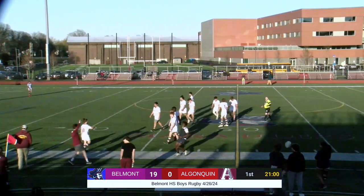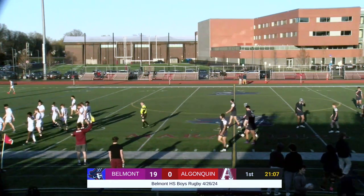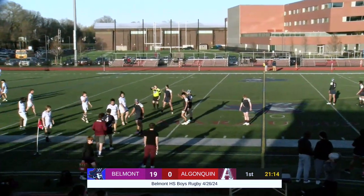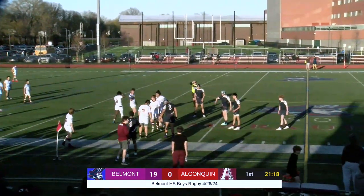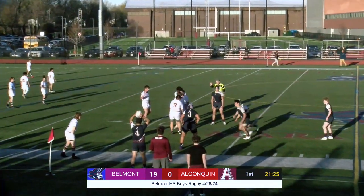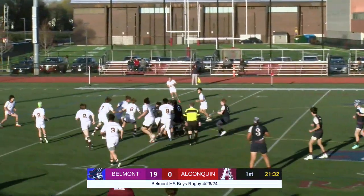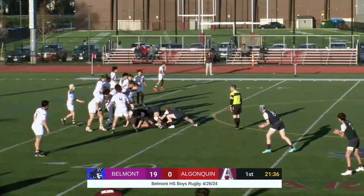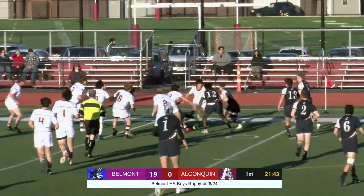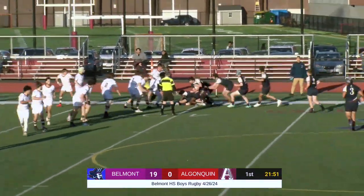So Jack with the safe nudge into touch, and Belmont will have the line out playing in at the 43. Belmont line, clean. Billy off the top. Comes into Zach, makes the gain line and then some. James feeds it out. Jack, Jediah, Wyatt, Owen. Met there, hard, double tackled. But Belmont manages to clean the ball. Pick and go.